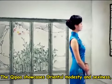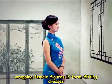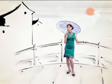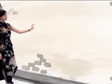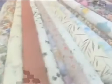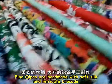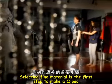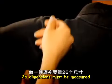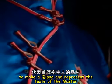The 旗袍 showcases Oriental modesty and sexiness, wrapping female figures in form-fitting dresses. Fine 旗袍 are handmade with soft silk and intricate brocade. Selecting fine material is the first step to make a 旗袍. 26 dimensions must be measured to make a 旗袍 and represent the taste of the master.